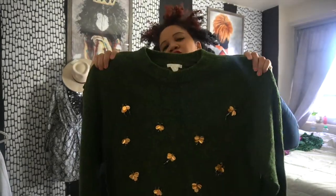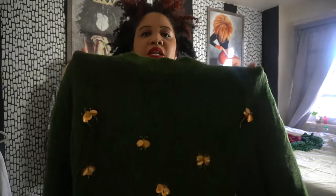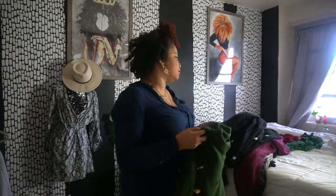And then I have this H&M sweater that I usually wear around the holidays because it's just so glittery and fun. I think it's bees or mosquitoes. I don't know what it is. But it's cute, and I got it from H&M. And it's a small, but it fits really well.